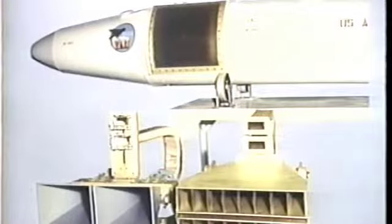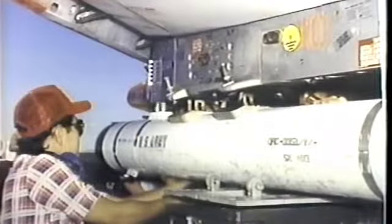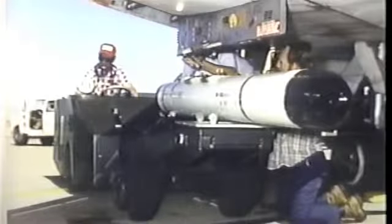Once the ECM device is selected and ready to be operated, we have to transport that device from White Sands to the airplane, and that typically is Holloman Air Force Base, which is here locally, and a lot of times we'll be going up to Kirtland Air Force Base up in Albuquerque, New Mexico.